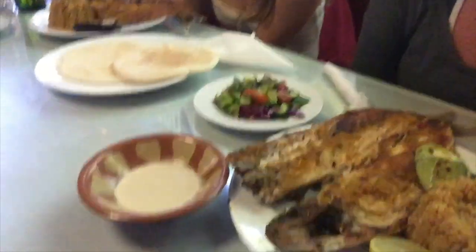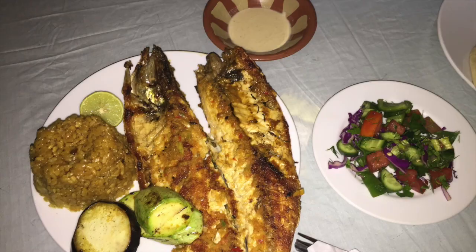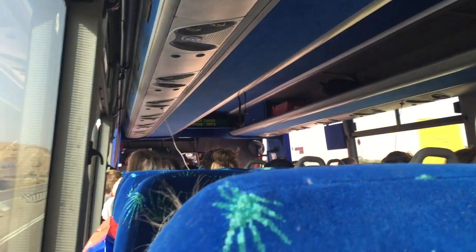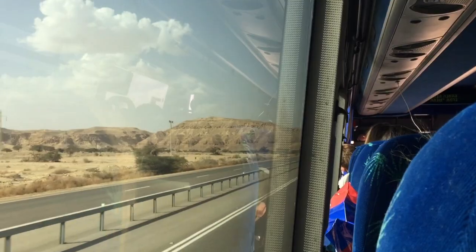Woohoo! It's our last meal in Egypt, and we went all out. This was some of the best fish I ever had. They said it was fresh fish. It had the bone in it. It was so good. I really love the Egyptian food and spices.